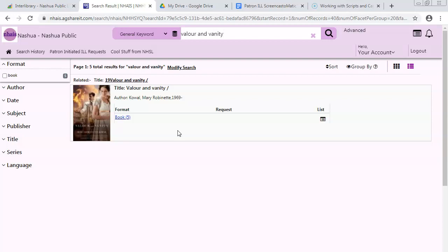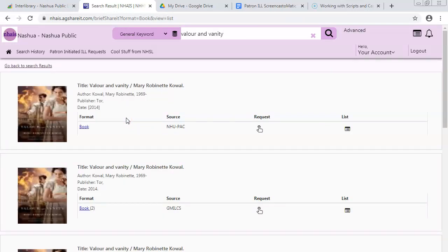But for now, we're going to click where it says Book 5, which is telling us the format is a print book and approximately 5 libraries in New Hampshire own a copy. On this screen, we see a few listings with library names on them. It doesn't matter which one you choose, as the Share It system will compile a list of all the libraries that own it and request it from each of them in turn. You can click on the request icon to jump right to it, or you can do what we're going to do now, which is click on one of the book links.